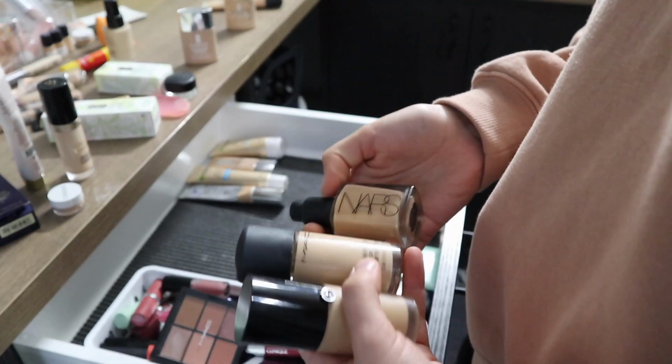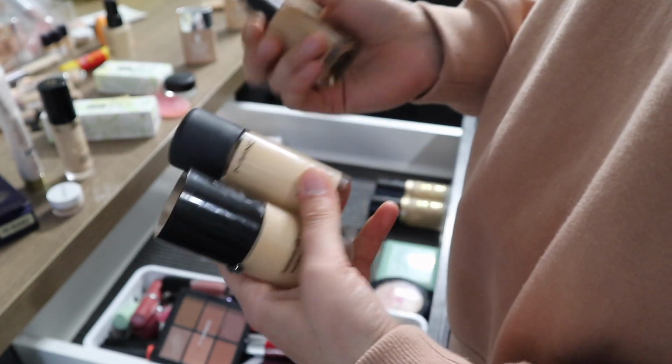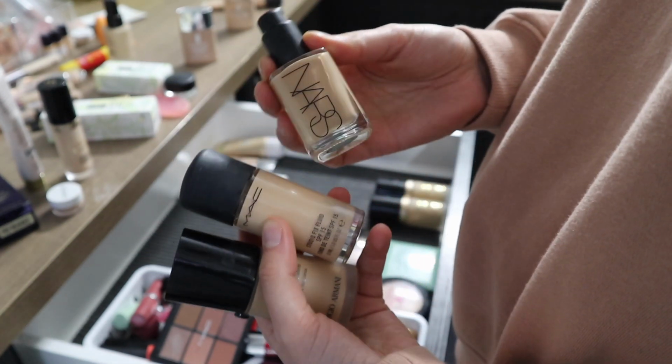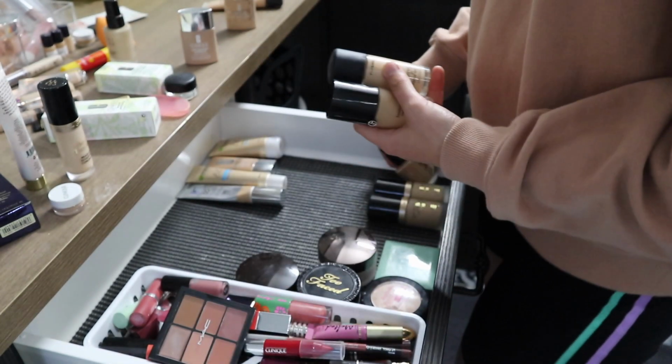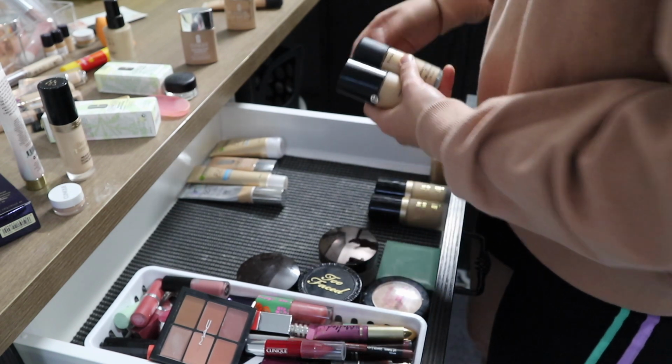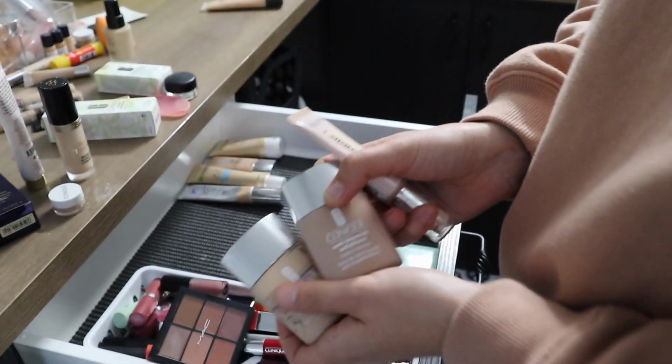Okay, and then some of my holy grails. I've got the Giorgio Armani Luminous Silk, the MAC Studio Fix, and the NARS Sheer Glow. I'm gonna keep all of those. Still love these foundations. They're fairly new as well. I'll keep all of these too, I think.